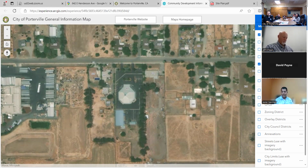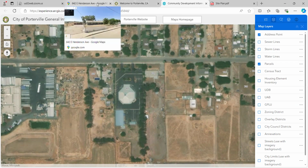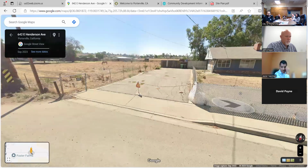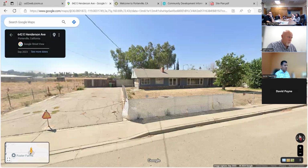What is the total site plan? 331. 331 is the total of both proposed parcels. Okay. You said some frontage improvements are required. Can you elaborate on that? It has curb, gutter and sidewalk all the way to the property line already.